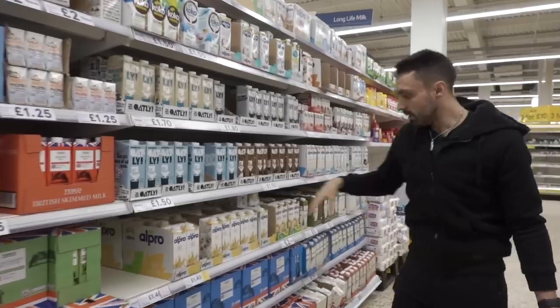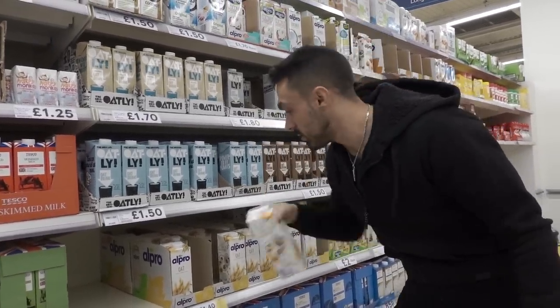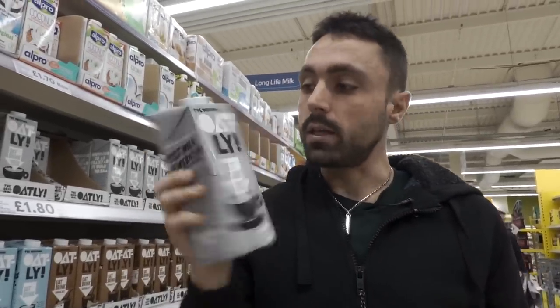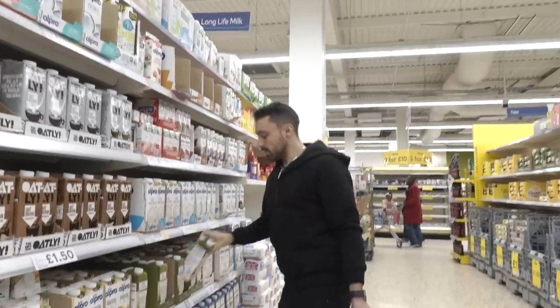Oh wow, look at this. Oat milk, 3 for £3. 3 of these for £3, that's £1 each. This here is the best, all-time greatest milk for coffee. It does really good in hot water. So if you pour this in coffee, it doesn't split. This is really fantastic. See, look at this.